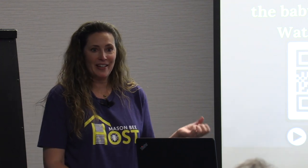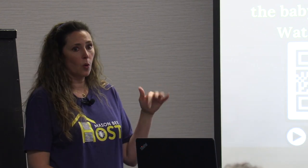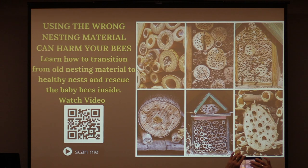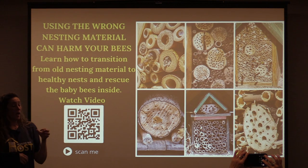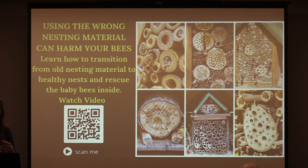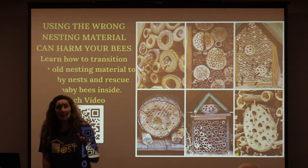If you have old nesting material and you're ready to transition and start creating a healthy habitat, you can scan this QR code or go to my YouTube channel, but there are ways that you can save the baby bees inside. Some people leave their blocks out, and they're full of mud plugs right now, right? I've done this before with a couple of blocks that have been brought back, where it's kind of like this style or this style. I'll rip open the frame of the house, literally grab a chisel and some pliers and crack it open like a crab, and then chisel open the bamboo. In the fall, once they've spun the silk cocoons, I'll pull out any cocoons I can find to save them. Sometimes they're hard to get to because some of this bamboo is really thick, right? It's hard to crack. But if you can save the baby bees inside, do that.